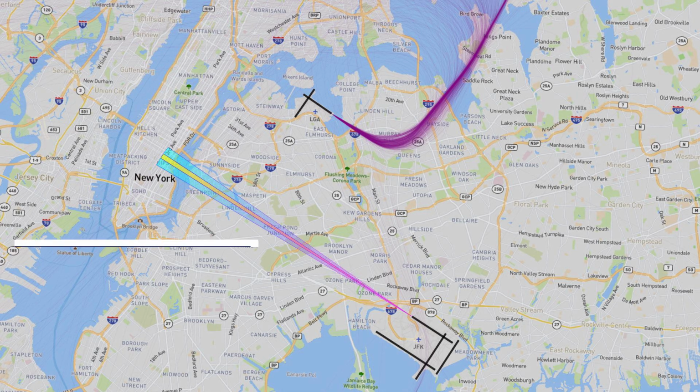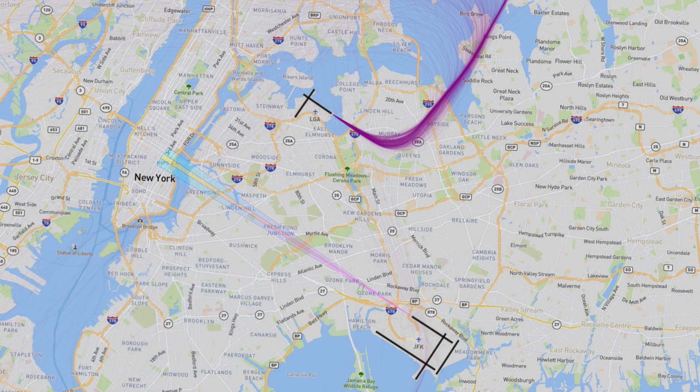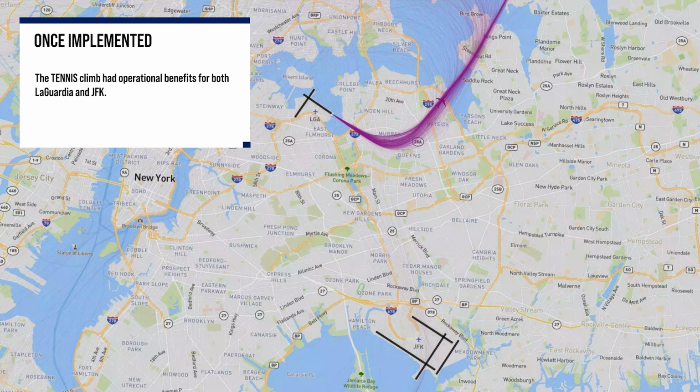It was used when JFK is using the ILS runway 13 left approach, during match play at the U.S. Open by agreement with the City of New York, when strong winds make the Whitestone climb inadvisable. Once implemented, it was apparent that this more predictable satellite-based route had operational benefits for both LaGuardia and JFK airports.